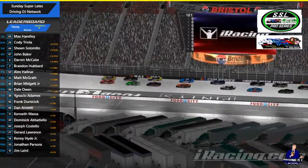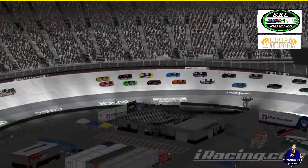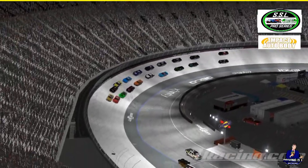We'll see what these guys do as they come down the back straightaway. Heat race winners are going to be side by side. Let's get a lap in with nothing on your screen to see how this develops. The Sunday Super Lates, here we go.